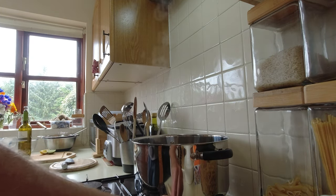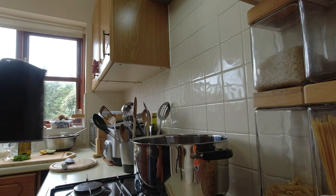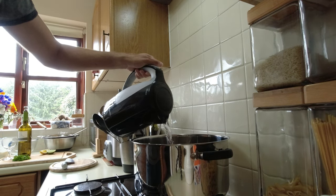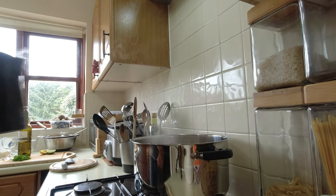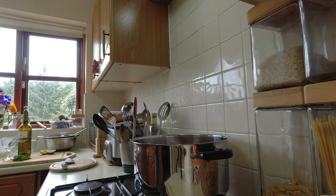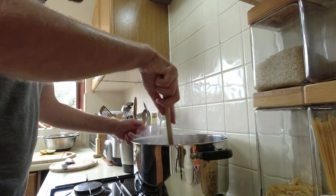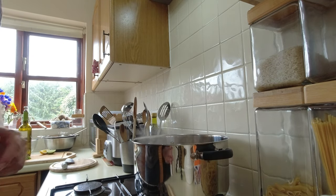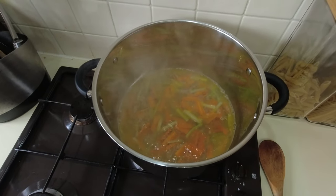We'll turn the heat up nice and high, get that steam in, add a little bit of hot water in. You don't need that much. Basically what we want is for the mussels to steam through. You can see all the steam coming up. That's exactly what we're gonna need to cook everything in there. But yeah, there you go, nice and steamy.